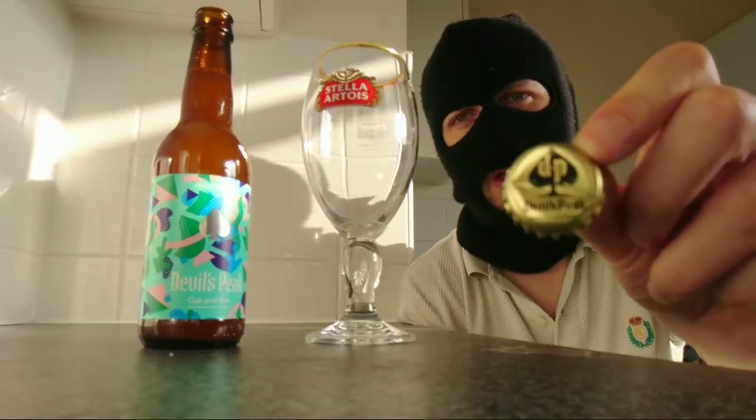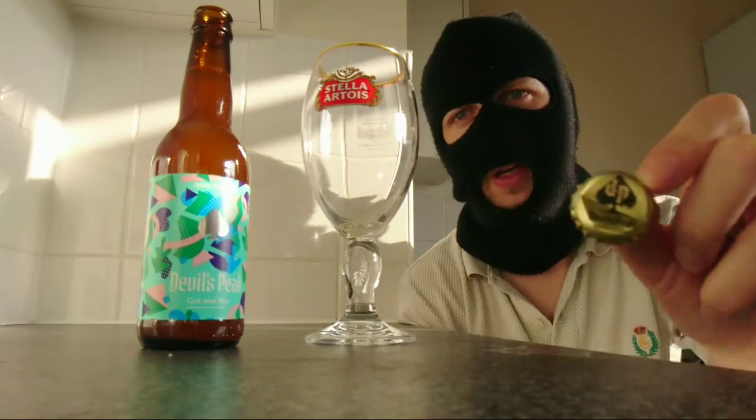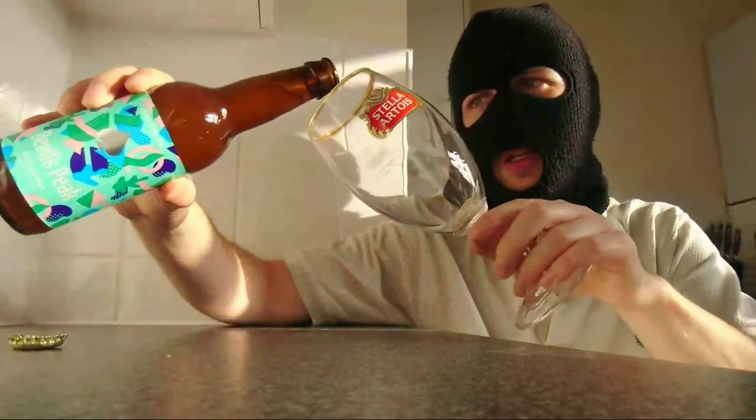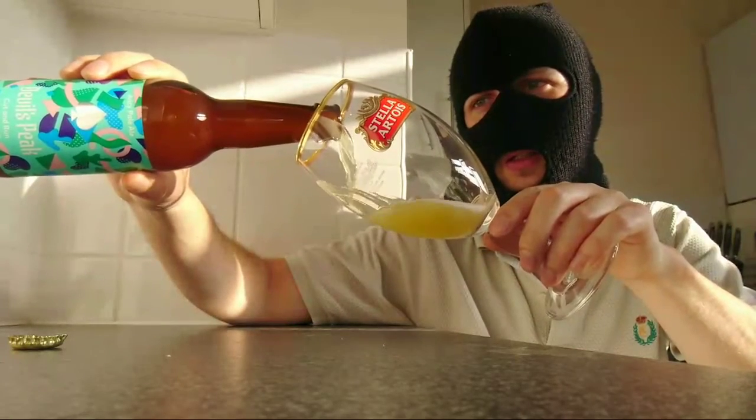There you go, Devil's Peak again with the ace of spades with the DP followed by Devil's Peak. The South African market now for these craft beers are getting quite popular, I think.